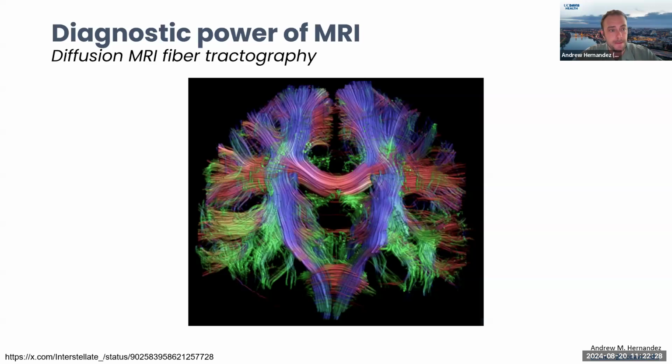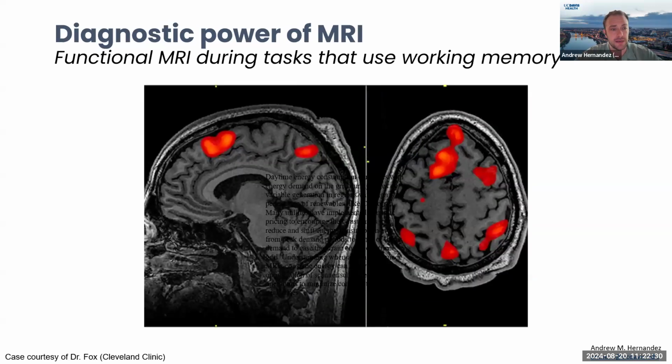Next slide. Another very interesting example is functional MRI. So in functional MRI, we're able to localize, for example, areas of the brain that are used during tasks that utilize working memory. So really amazing ability here to be able to visualize these different parts of the brain. Next slide.